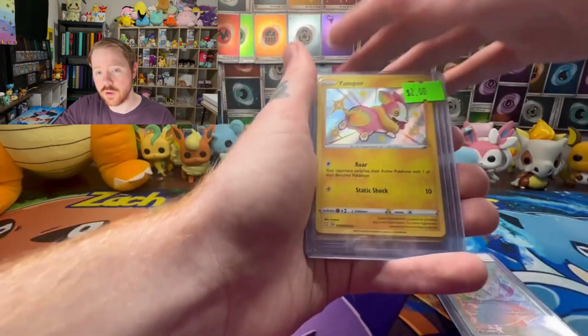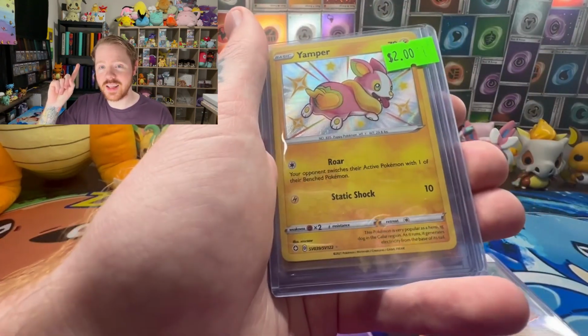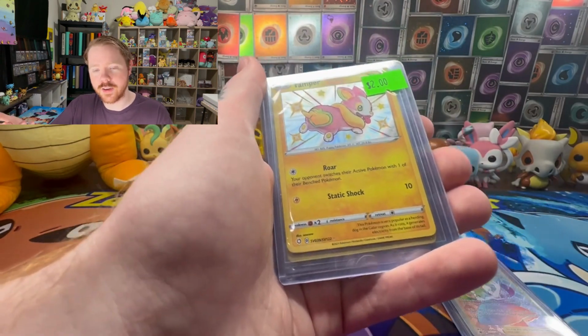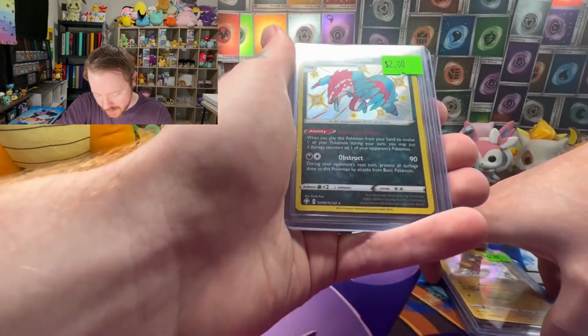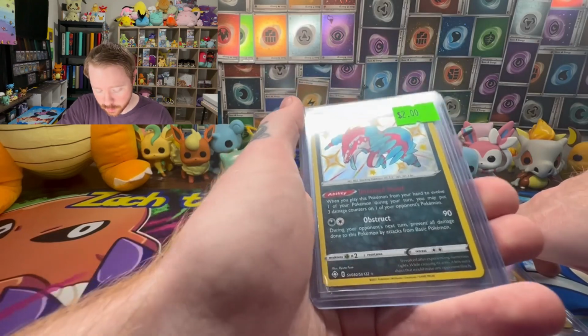Luckily, we do have all the alt arts from the Sword and Shield era, except the last one I need to finish my Evolving Skies Master set, the Leafeon VMAX, which we did see there, but I couldn't convince the wife to spend $170 on it. Nice baby shiny Yamper. A baby shiny Galarian Obstagoon. I think the colors on this one are really cool.